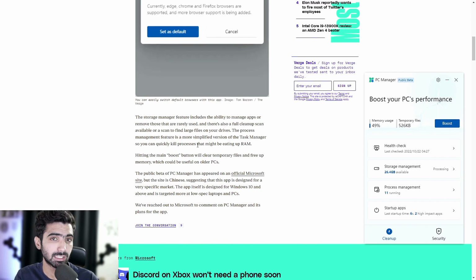But yeah, this is definitely targeted towards mid to low tier computers, but all in all, a pretty grateful addition to Windows utilities as a whole. Let's go ahead and take a look at the software.